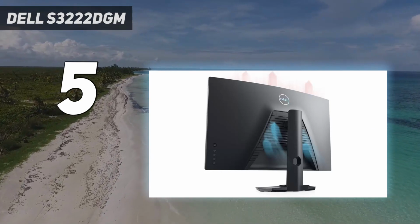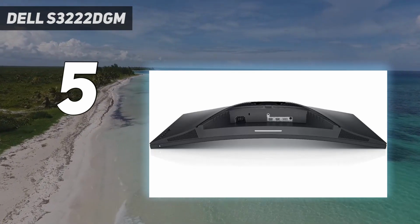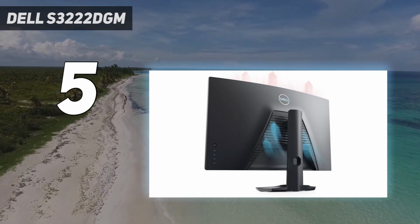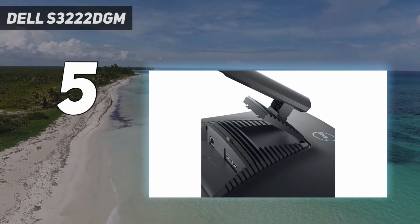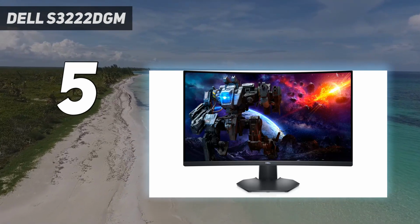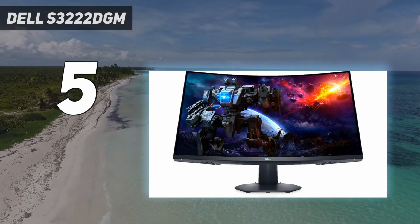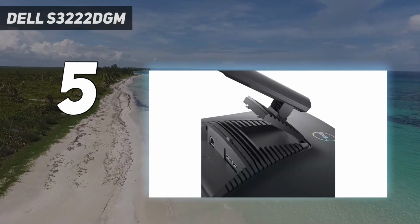The S3222DGM delivers an enviable contrast ratio thanks to its 1800R curved VA panel. While the IPS competition often struggles to break much past 1000:1, the S3222DGM's VA panel shot to 4209:1 in our tests. The display also reproduced 122% of the sRGB color gamut and 85% of the DCI-P3 gamut on our tests, along with an incredibly accurate gamut error rate of 2.07 dE.